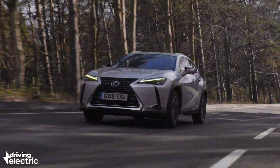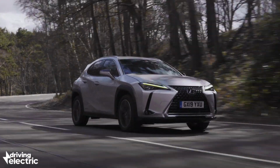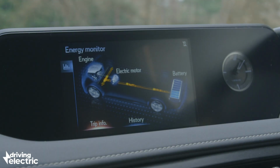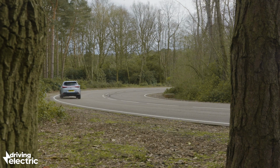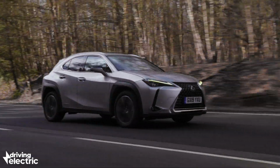The Lexus's claimed efficiency is pretty good then, but how does it stack up in the real world? Well, the full hybrid powertrain, also called a self-charging hybrid by Lexus and Toyota, uses a 2-litre petrol engine, and it's the energy from this and also from the car's regenerative braking that powers the small battery and gives the car its pure electric running at low speeds. That means that you don't ever need to plug this car in.